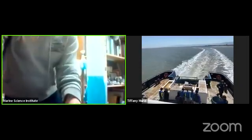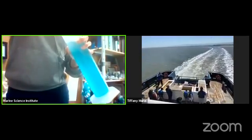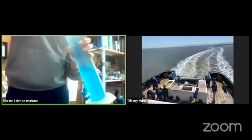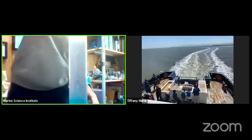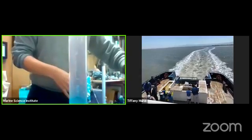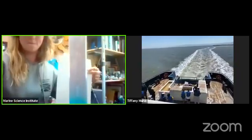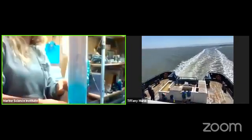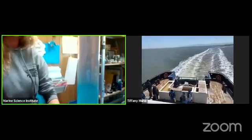And I'm going to go ahead and see if we can get my fresh water to float. All right, so we've got two different colors of water here. One is floating up on top of the other. And hopefully at home you were able to have some success with this as well.